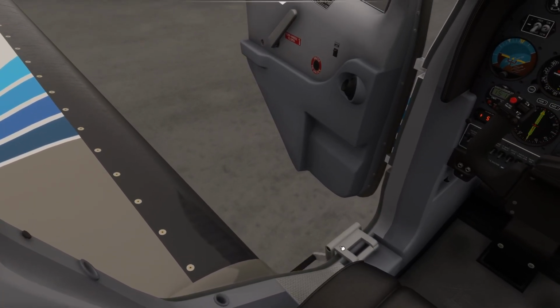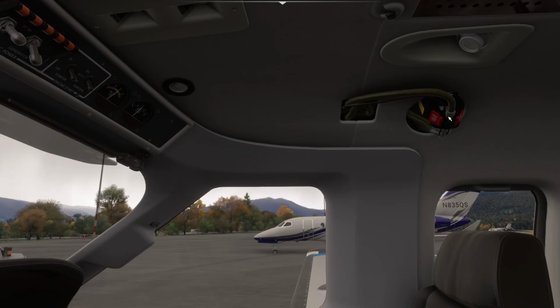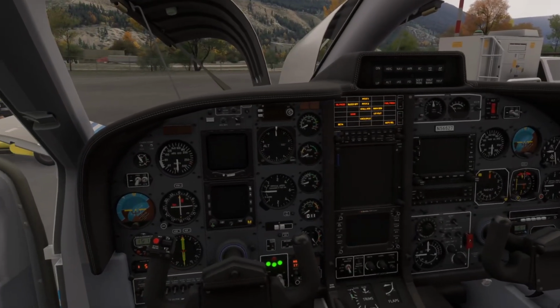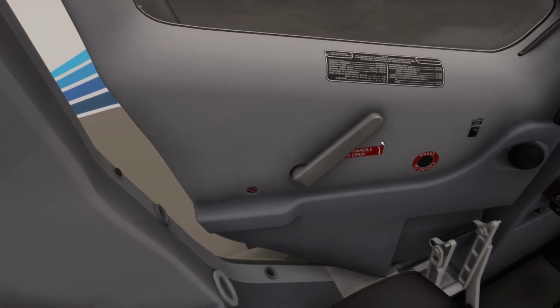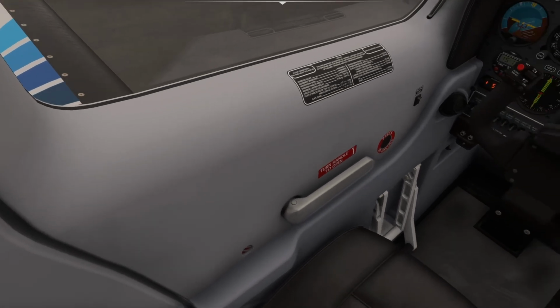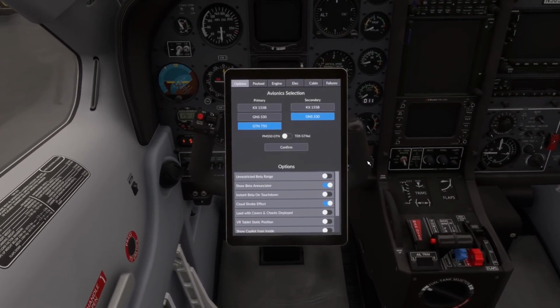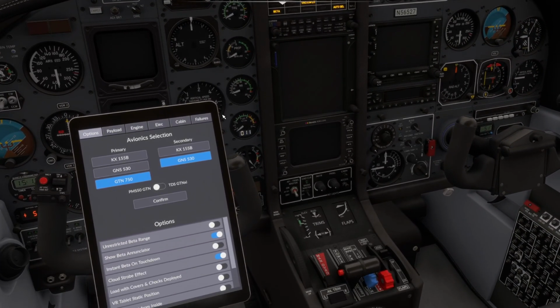I'm thoroughly impressed. And the frame rate, I can already tell, is spectacular. I love this plane. I love this plane so much. Be nice to see the door animation go a little bit faster, but let's bring up the tablet and see what we got here. So everything's done with the tablet now. So you can see the 750 is currently loaded. I usually actually fly with the 530, to be honest, but we'll leave the 750 on for now.